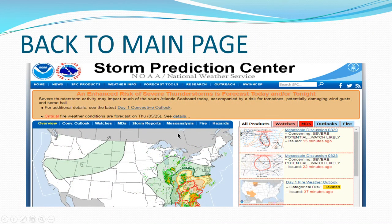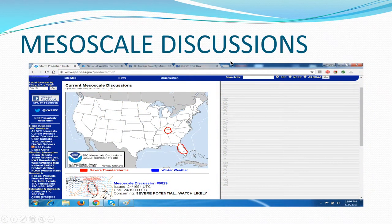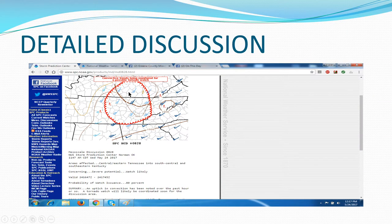Back to the main page. From here, we're going to select mesoscale discussions. You will see a circle of the areas of concern. You can click on those or go down to the mesoscale discussion as highlighted. That will then bring up a map of the area that they are monitoring at that time, what the area actually is, and what the probability will be that they will be issuing a watch in that area.